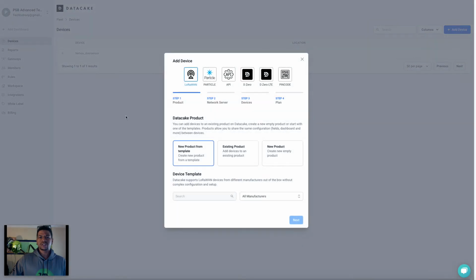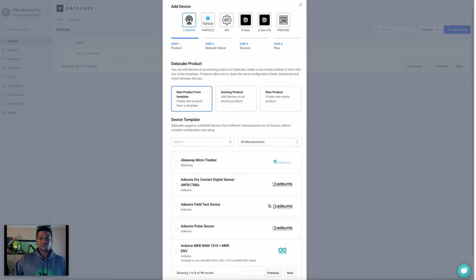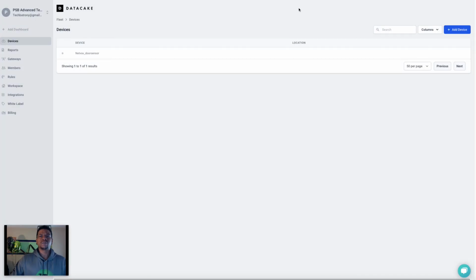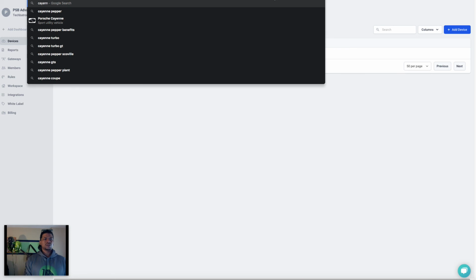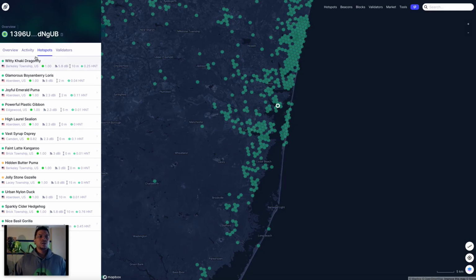You can add devices here. As you can see, you want LoRaWAN. We're going to want to pick the sensor. We'll do that in another video. Oh well, let's check out the newest one. Let's check out the gold hotspot miner real quick as I try to remember.